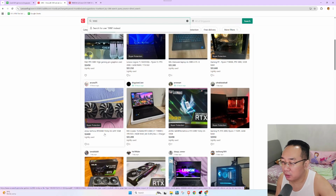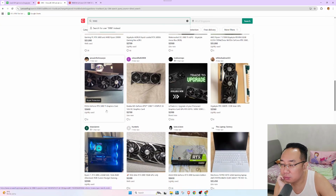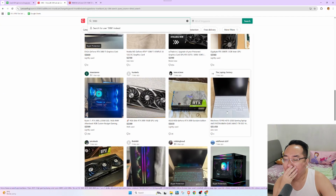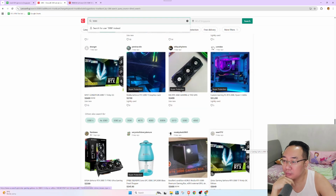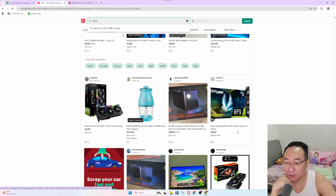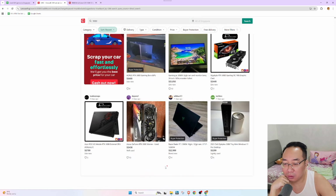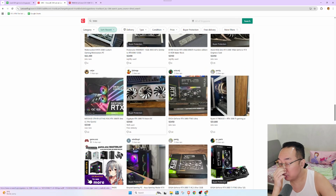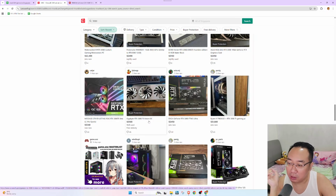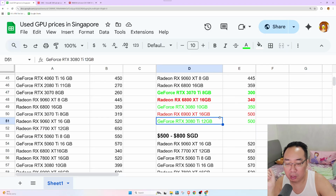3080 Ti. Where can we get a cheap one? 750. Ooh. 600. Is there anyone at 500? Could have been sold. Only the water block. Yeah, this is the one. So listed 13 days ago, 2 weeks ago, the 3080 Ti Vision OC. But you can see that this is the only one that is listed at 500 Singapore dollars. The next one is at 550. So it is getting expensive. It is getting more than 500 Singapore dollars.